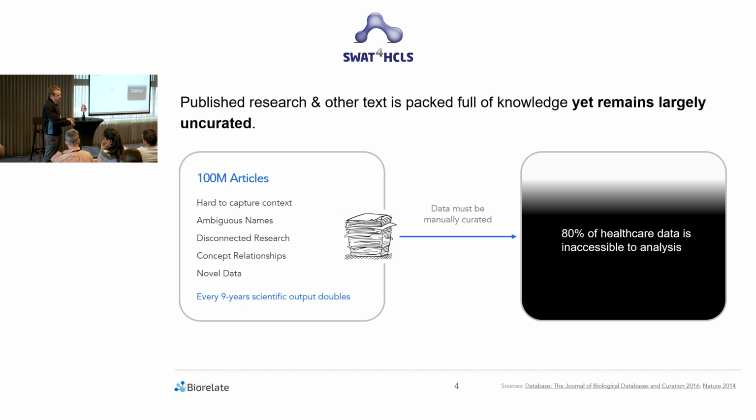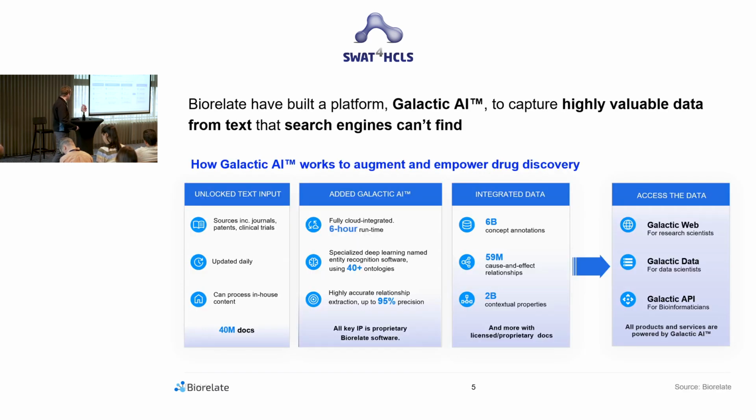We've either not gone out there to get it directly, or we haven't yet had the time to go out there and curate it. There are lots of different ways you can measure this, but something like 80% of healthcare data could be inaccessible to the kinds of analyses that drug discovery companies are typically looking to do to understand how their drugs work. So at BioRelate, we focused on trying to extract some of this data using NLP, particularly focusing on the more difficult data that you typically have human beings read through and curate.